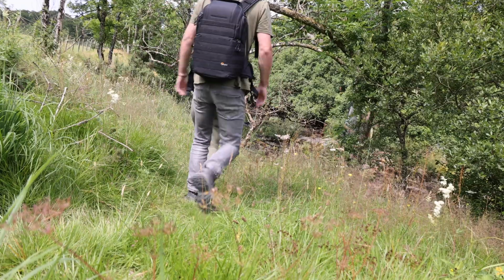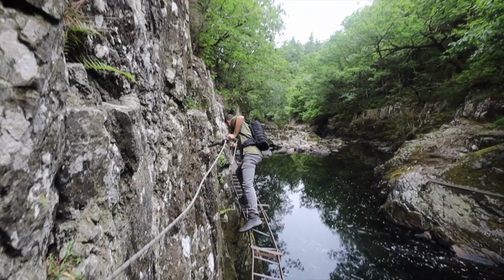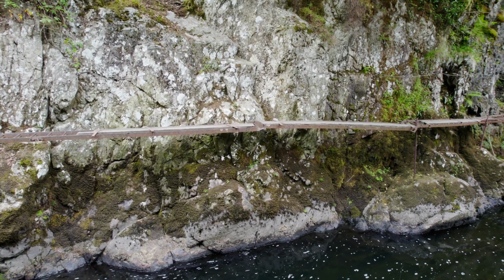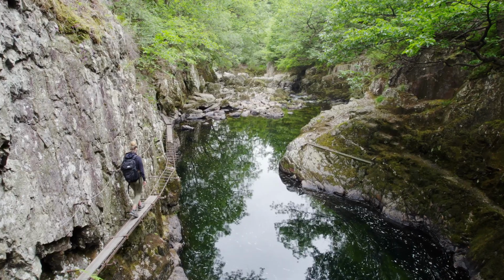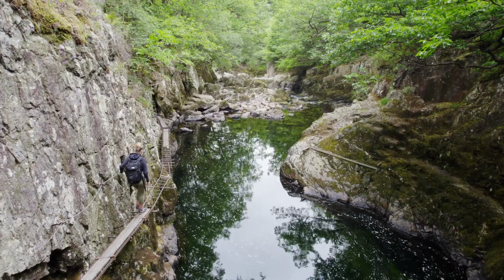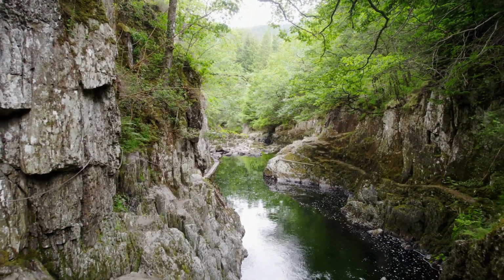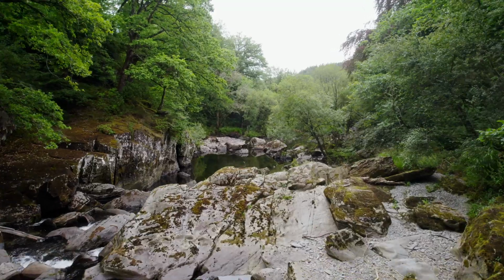This week, we were on a hunt to find a dangerous, rickety ladder path that was suspended on a cliff face over 250 years ago. The Fisherman's Path is hidden in the Snowdonia National Park, and since being abandoned decades ago, has remained a well-kept secret ever since. Okay, so we are about to go on a treasure hunt.